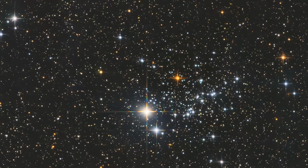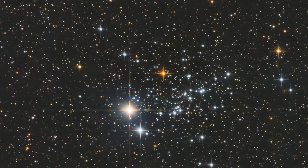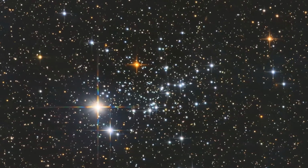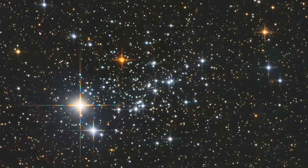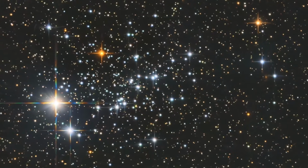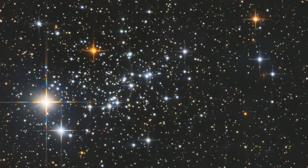Astronomically, NGC 457 is about 7,900 light years away, and it's only 20 million years old. It's a baby when we compare it to Caroline's Rose. You can tell because many of the stars are still hot, blue, massive, shining bright in their early stages of life.